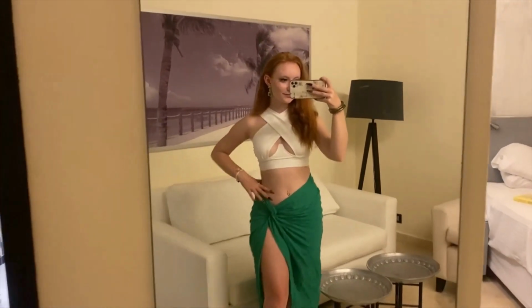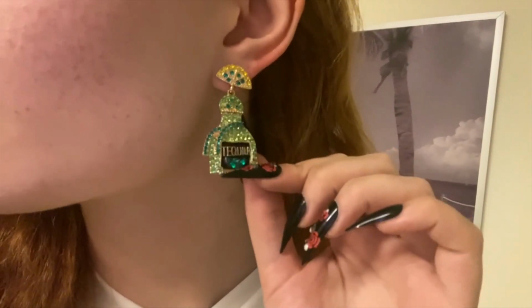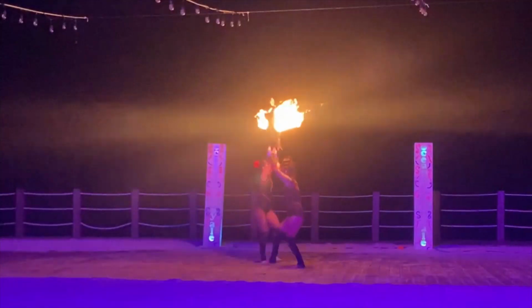This night is the night that they did fire dancing, so this is my outfit. And then look at how cute these earrings are. Are these not so fun? They're little tequila bottles.